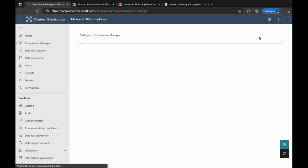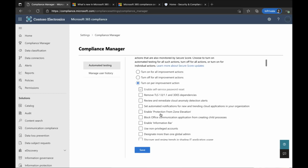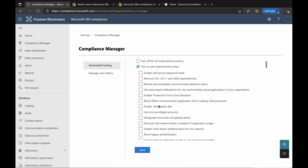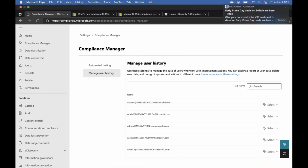So you can modify your Compliance Manager settings here as well. There's some automated testing settings that you can manipulate. It's going to go ahead and check the current setup, and you can make some selections here to turn on all improvement actions, or turn off all improvement actions, or turn on per improvement actions. So if you select that one, you can be quite granular in the improvement actions that you want to save and select. And there's some user history settings in there as well.